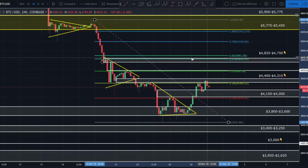So, and remember, that 618 fib level, as I told you yesterday, is going to be extremely important. If price can break above that, I believe algos are going to switch, and we're going to start to see a snowball. We're going to start to see price snowball uphill. In other words, we're going to start to see it gain momentum, at least temporarily, a temporary bull run in a bearish market.